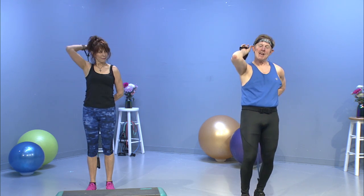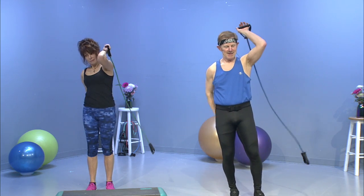Let's do the other side. Same setup. Okay, when you are ready, line it up and go. Good, watch that form. Usually when you're doing weight work, your surrounding muscles, they call it recruitment, they like to help you out. So sometimes your elbow will come out of position. We don't want that here. We want to isolate. So keep it right there. Watch that form. Don't let that elbow come out.